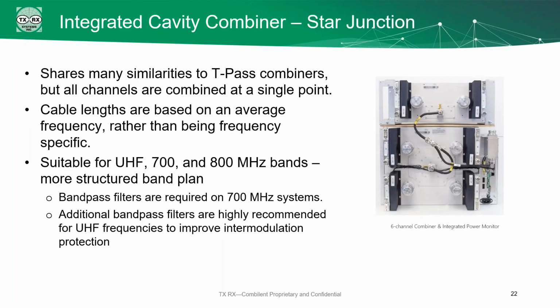Third combiner is a star junction combiner. And these are fairly similar to the T-Pass, except that you're putting all the channels into a single point rather than connecting them one after another. The cable lengths are based on an average frequency rather than being frequency specific. And they're really mostly usable in the UHF 700 and 800 bands. If you're going to use them in the 700 megahertz bands, you're going to need more bandpass filters on top of that. We still recommend additional filters on the UHF frequencies, in particular because of intermodulation problems on UHF. We'll get to intermodulation a little bit later.